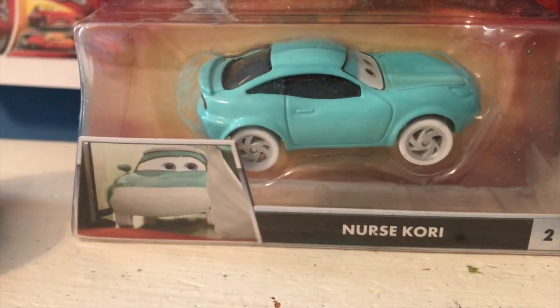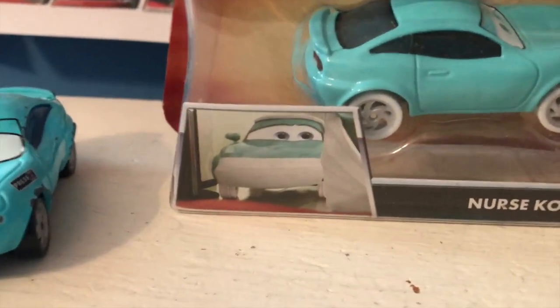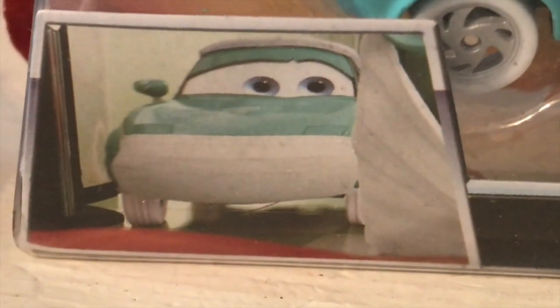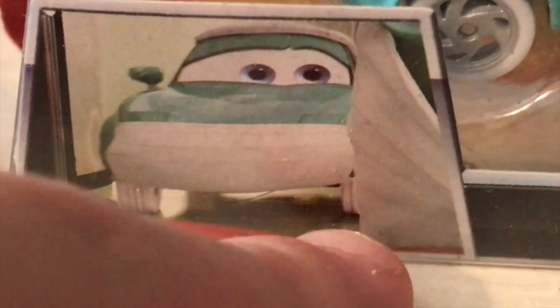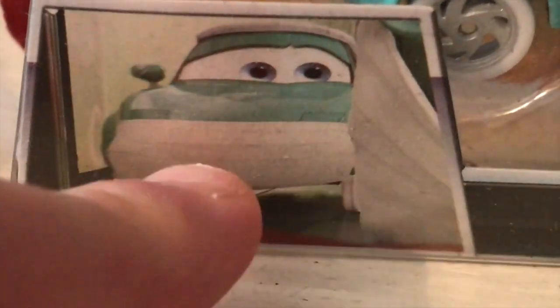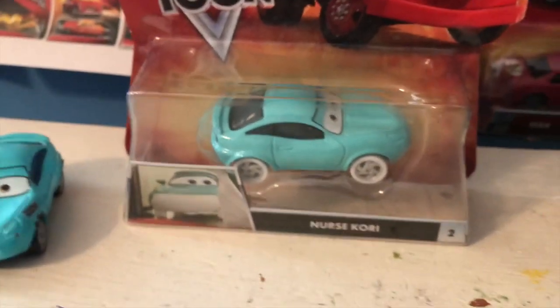Something really funny about this car is the fact that she's in the shorts so little, they didn't even pick an image of her. The screenshot here has an image of either Mia or Tia. You can see Dr. Mater with his mask down here. Kori is not in this shot. This is not an image of Kori. Of course, Kori doesn't even have the little nurse cap or mask. So the fact that they messed that up is ridiculous.